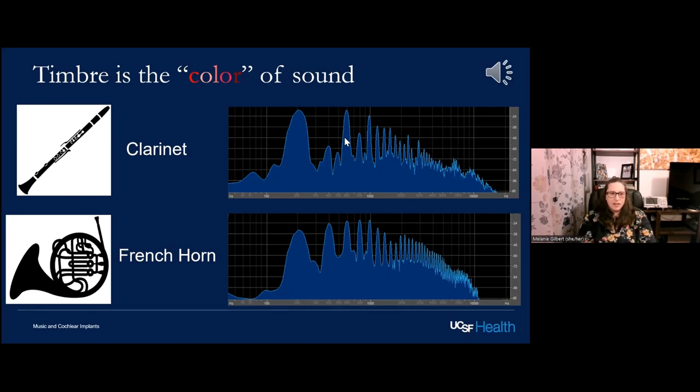you can see on the left, the pictures of the instruments. And then on the right, you can see the frequency spectrum. And these peaks are the harmonics. And the thing that makes these two sound different is the shape of these harmonics, where the peak and where the valleys are. Because they're playing the same note at the same volume, but they sound different.